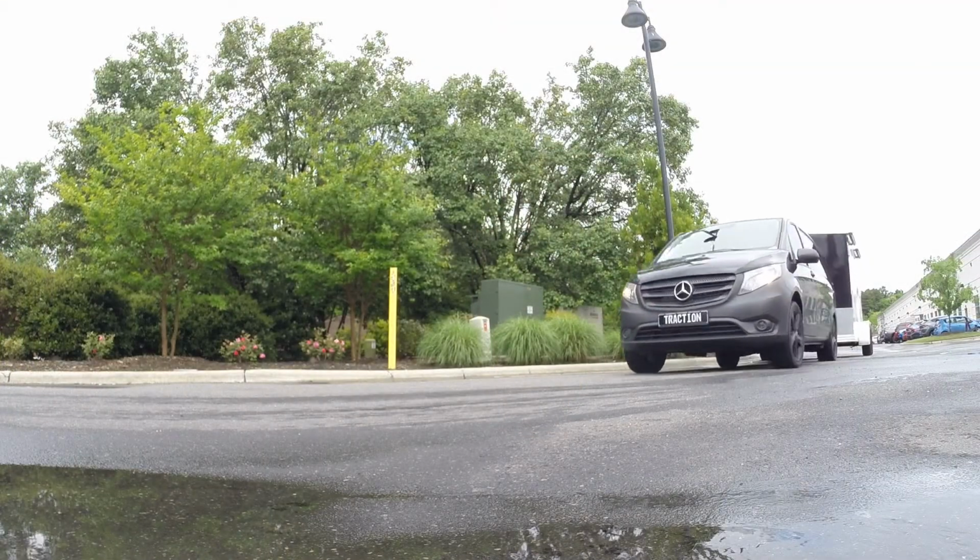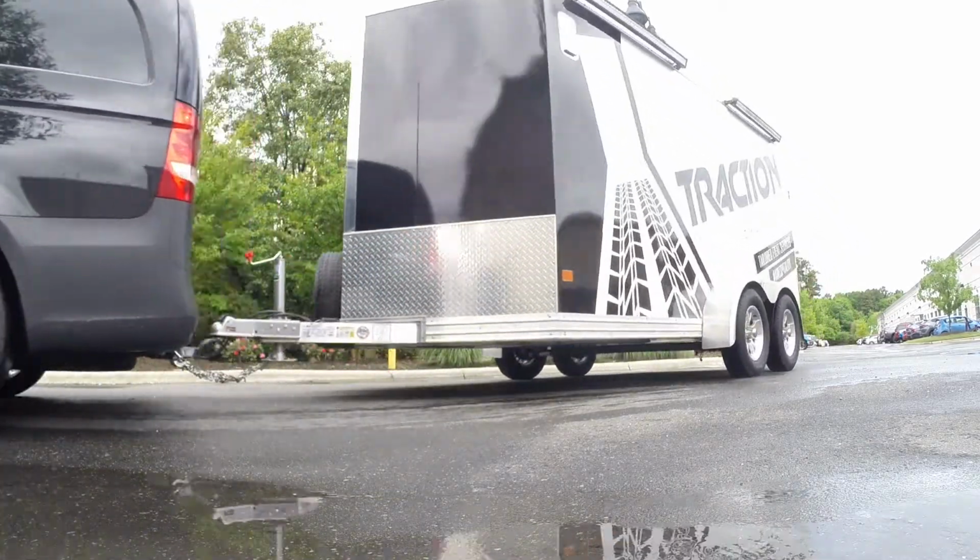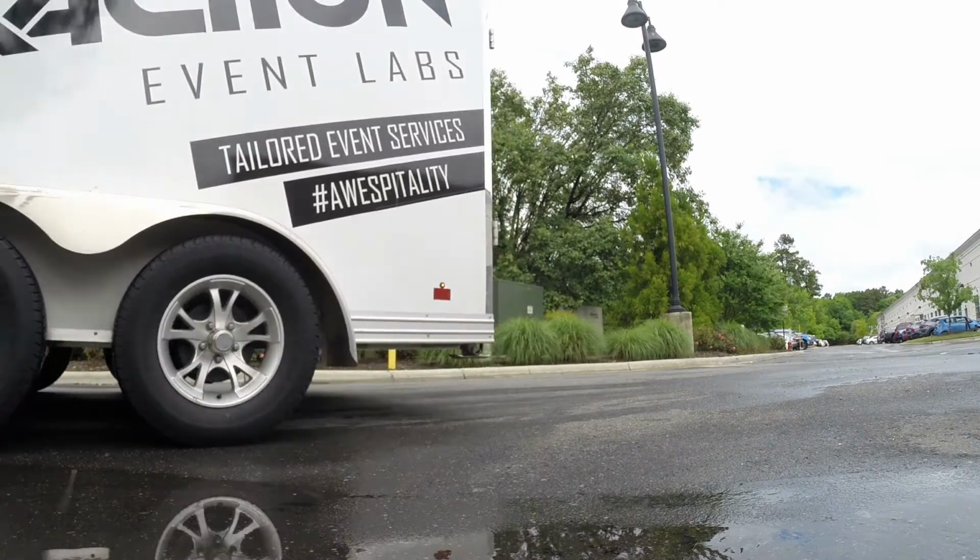The other thing that I'm loving most about this van is its towing capacity. So I currently have a 14-foot Featherlight trailer behind me. It's going to Richmond, no problems at all. I get on the freeway, 70 miles an hour, put my foot to the gas. It's got plenty of get up and go without any issues. And yesterday is a good example of how versatile this vehicle is.